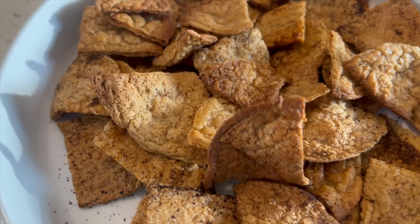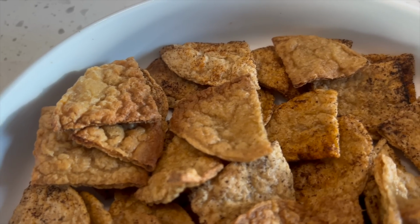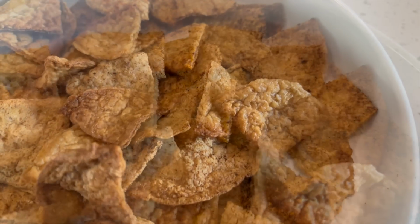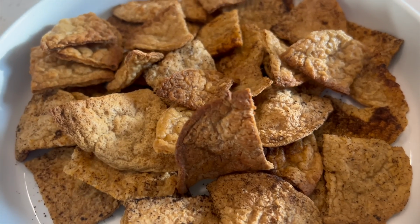I really like these chips because they're not super thin, but they're not as thick as a pita chip, so you kind of get the best of both worlds. They tasted really, really good too. Adding the seasonings into the batter was just a really great idea. I don't know why I didn't do it last year, but you live and you learn.